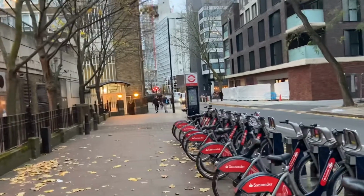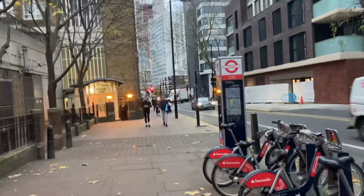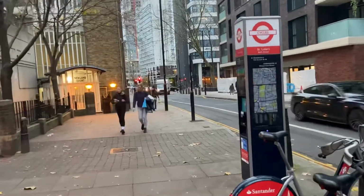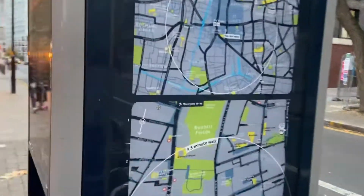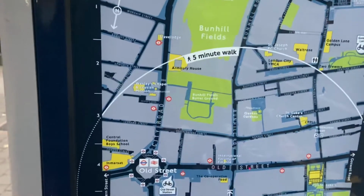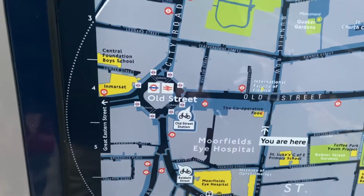Not 100% sure where we are. I think we're pretty close to the Old Street roundabout. If I look here. And indeed we are, yeah.